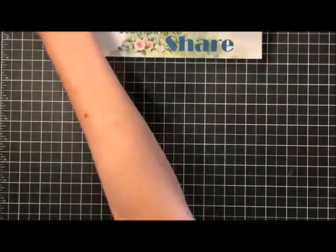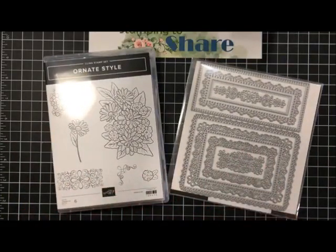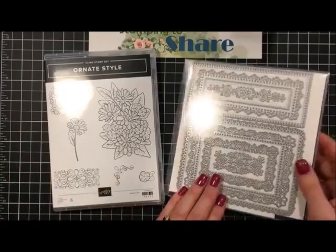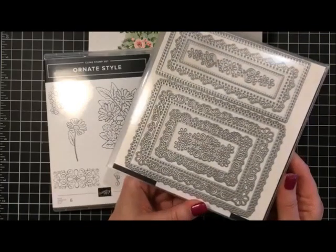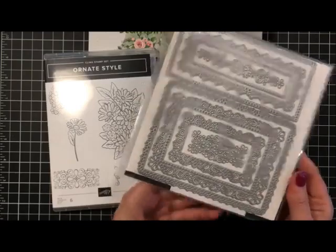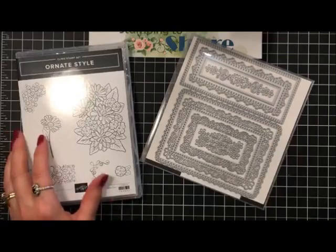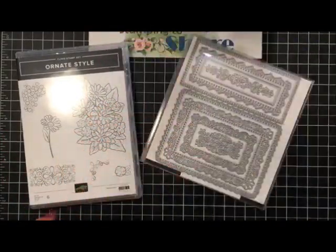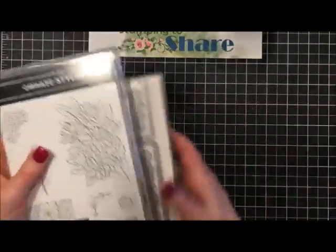And then we have another bundle, part of this set, and it's called Ornate Style. So it looks like this. Very pretty. It'd be fun to color these. And then look at that. Wow. All of those amazing layers. Oh my goodness. I cannot wait to see what everybody does with this. It's going to be amazing. And you know, even think about it. It even kind of goes a little bit with the dies we had in the fall catalog. So I kind of am excited to see how everybody's going to be putting all this together in the future.